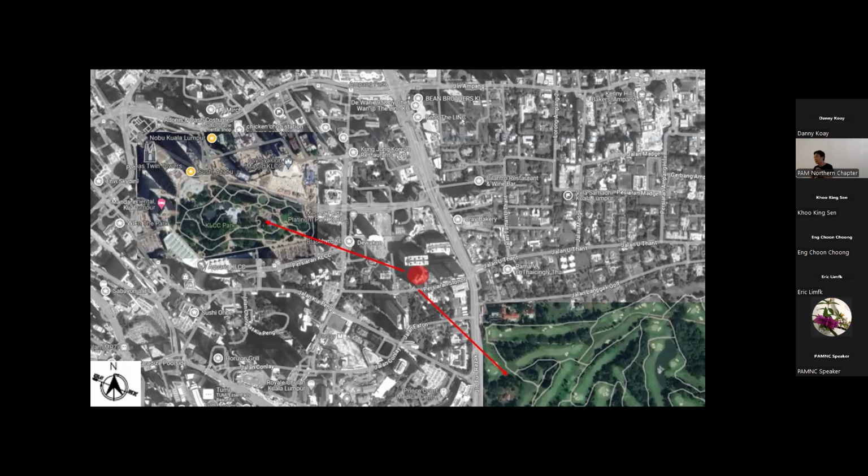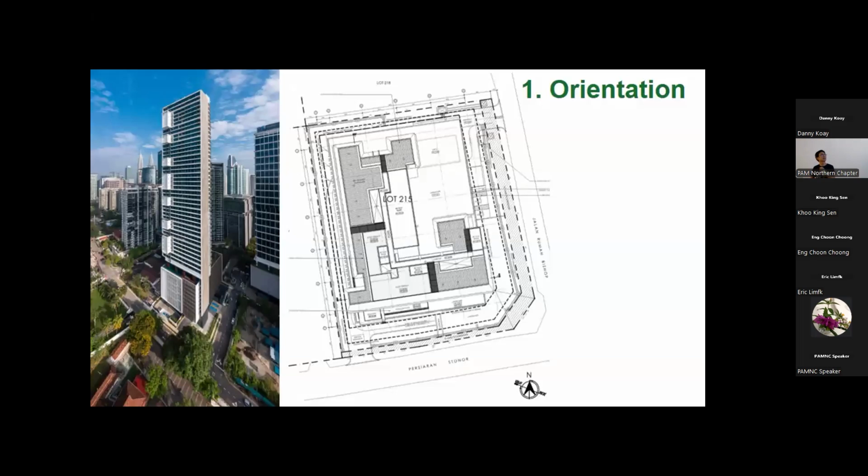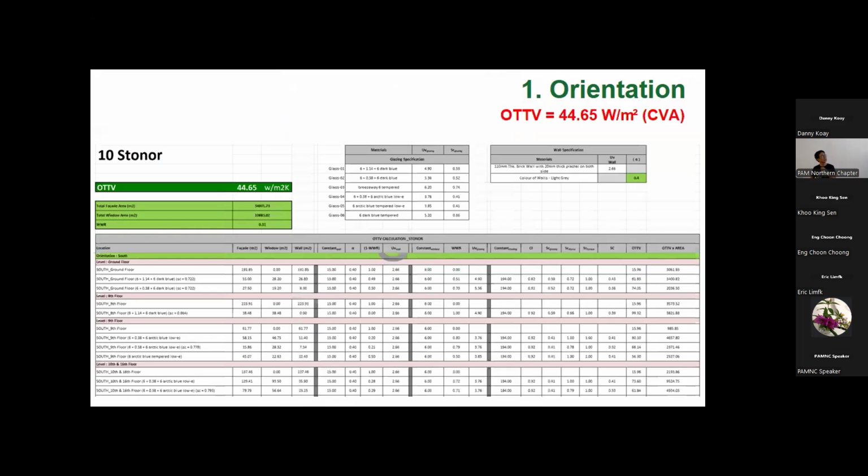So fundamentally, view still comes first. View still comes first. Of course, this one facing south, so okay. So south and west. Hence, south and west, logic. This one no need to say anything. So in this case, next orientation, no choice.